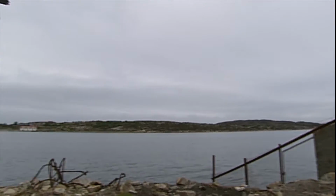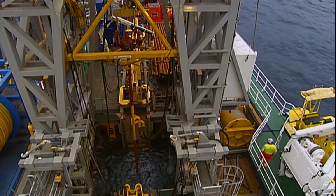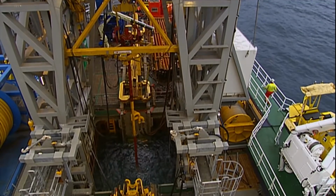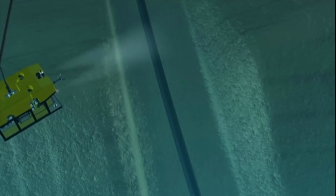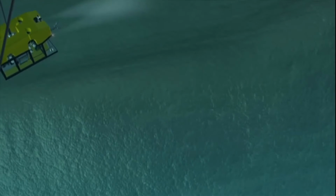This is the Island Frontier. It's a state-of-the-art trenching ship that combines 2 types of trenching methods into one powerful machine. They survey the flat areas where they think they can bury the pipe by scraping a trench through the sandy bottom. What they discover is not a pretty picture. The sandy bottom is actually clay, and the clay is hardened like concrete.